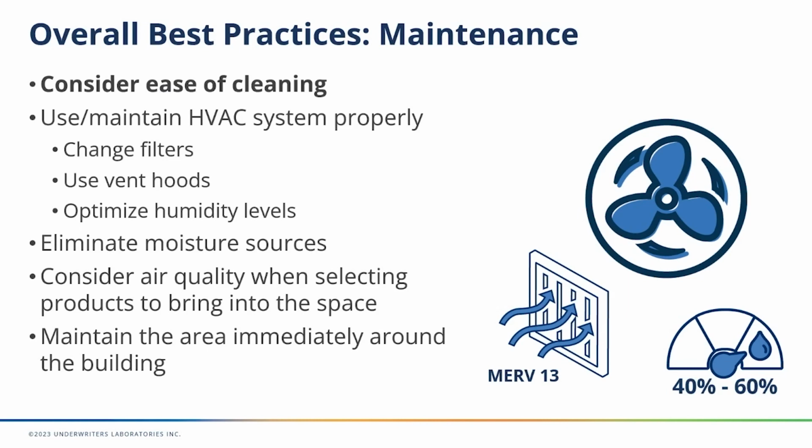And when you're buying materials, et cetera, consider the air quality when you're bringing them in. Even if they're certified low emissions, sometimes they may have odors. So you might want to encourage the homeowners to just air them out a little bit. Bring them in, but run your fans, open your windows, et cetera. Give them a few days to off-gas those new chemicals. And keep the area around the building clean. It's important that you're not bringing in contamination even from the outside. That may be dead vegetation or things like that that can cause accumulated dust and debris.